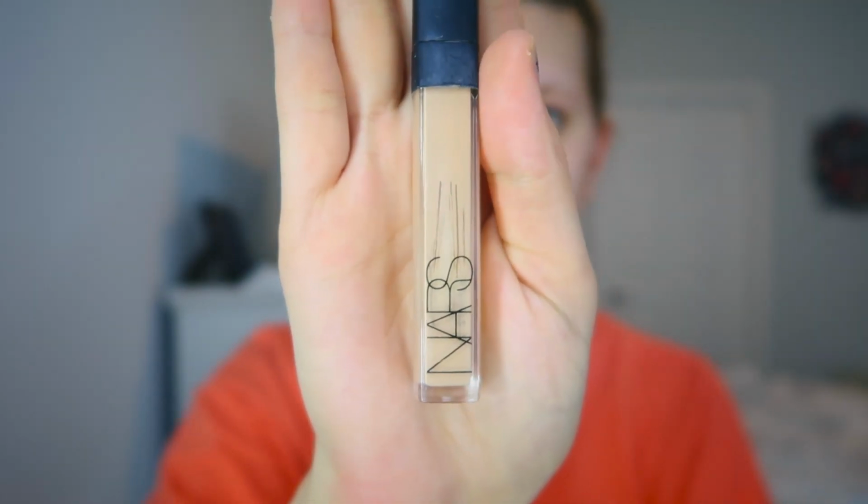Next, I go ahead and spot conceal with the NARS Radiant Creamy Concealer in the shade Custard. I just use that to cover some of my acne and my scarring and redness on my face before I put on my foundation.